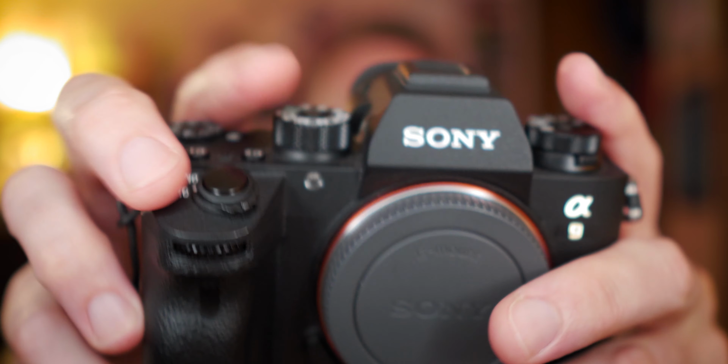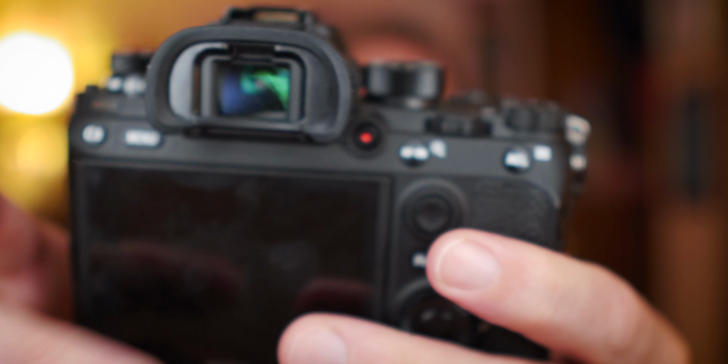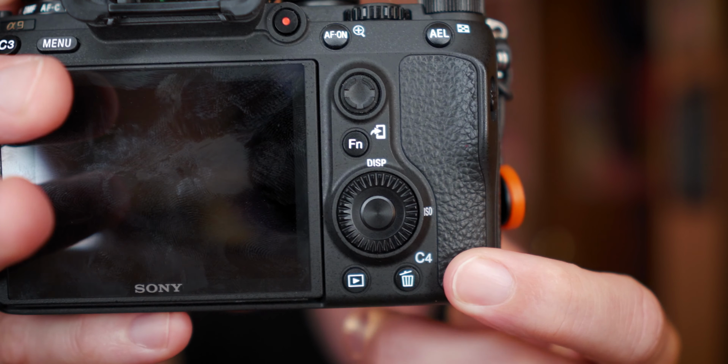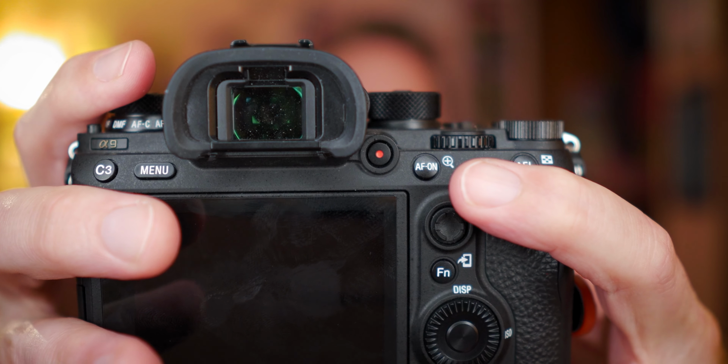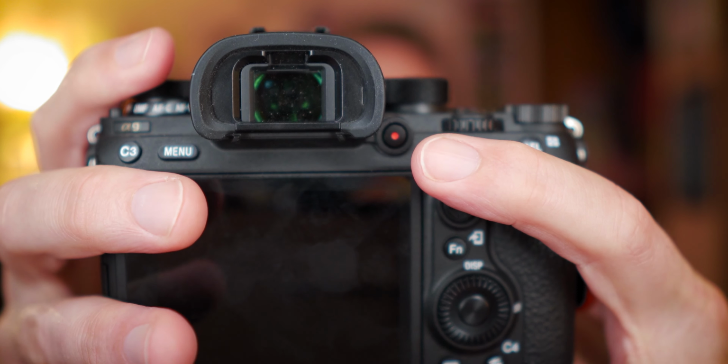It also has 4 customizable buttons. You got 1, 2 up here on the top. On the back, you have your custom button 3, and then down here you got custom button 4, so you can pretty much program this thing to be anything you want. It's also got an autofocus back button up here, along with an AEL button, the record button over here.